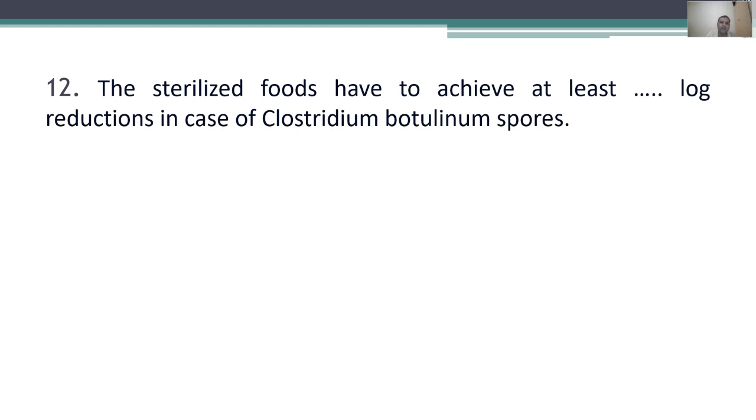The sterilized foods have to achieve at least dash log reductions in case of Clostridium botulinum spores. So sterilized foods have to achieve at least 12 log reduction. How many log reductions are needed in the case of Clostridium botulinum in order to pass the particular test, or according to government agencies, we need to reduce the amount of Clostridium botulinum to 12 log reduction. So the sterilized foods have to achieve at least 12 log reductions in case of Clostridium botulinum spores.